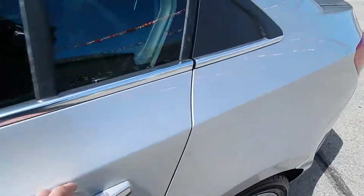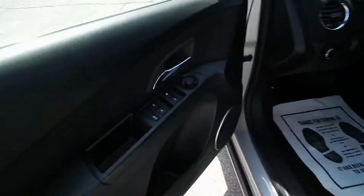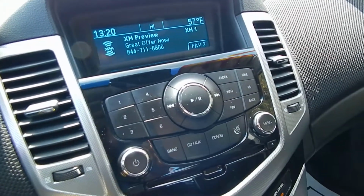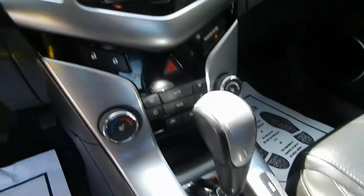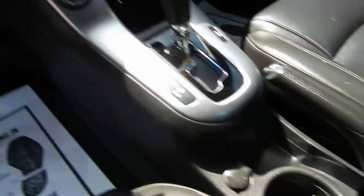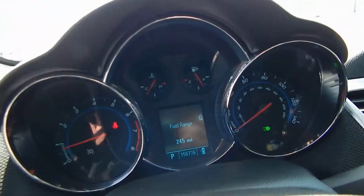Let's get inside here for you. This one is a full leather interior, exceptionally clean as you can see. You do have full power options, including the power driver's side seat, AM/FM CD player with the USB and auxiliary inputs, Bluetooth connectivity, OnStar, heated front leather seats, auto stick feature, steering wheel audio controls along with cruise.